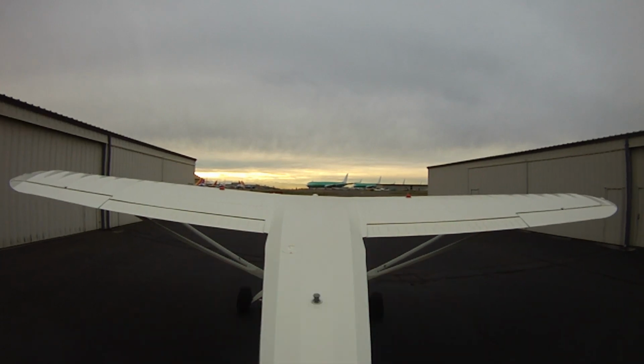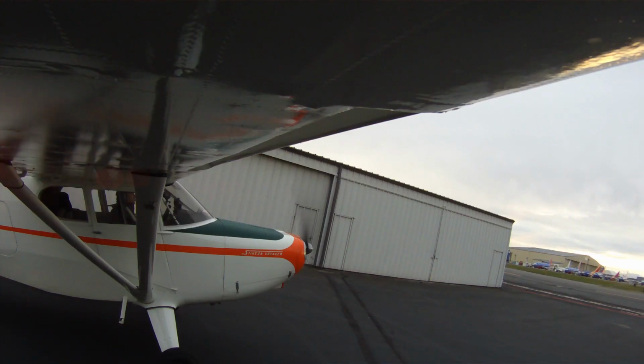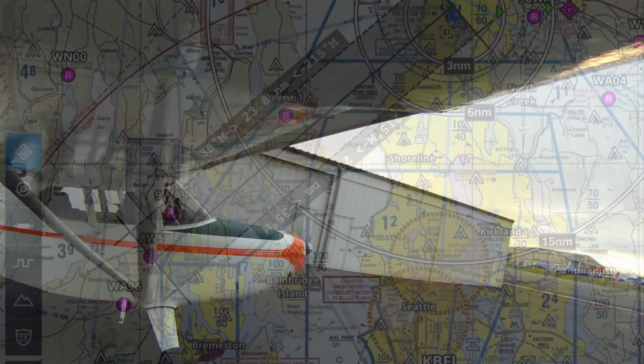Confirmation Delta, time 2253 Zulu, wind 170 at 5, visibility 10, few clouds 5,500, ceiling 9,000 overcast. Temperature 9, dew point 1, altimeter 30.32, visual approach in use, landing runway 16 right and 16 left. Contact ground, give information Delta.